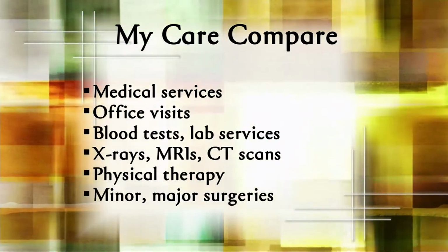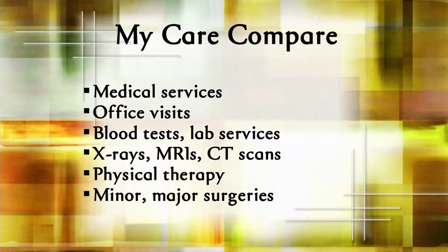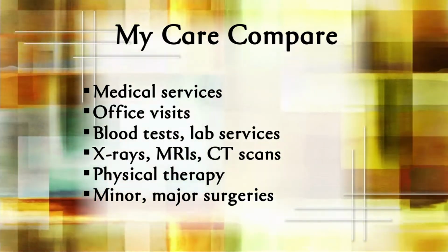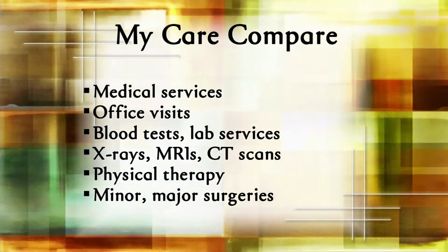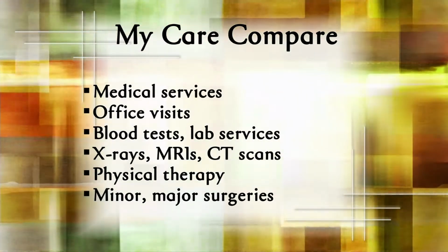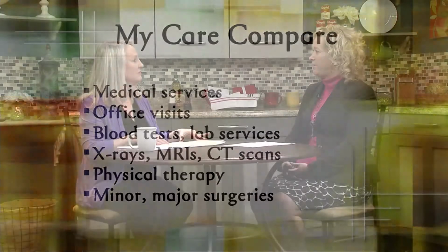Okay, so who can use this new service? Anyone that's insured with Medical Mutual. Again, they can go to our member website, My Health Plan. All the access to provider ratings, quality information, locations, and then a growing list of procedures and treatments are available. For example, x-rays, blood tests, office visits, physical therapy, and minor and major surgeries. It's your health and your money. My Care Compare gives you more power to control both.